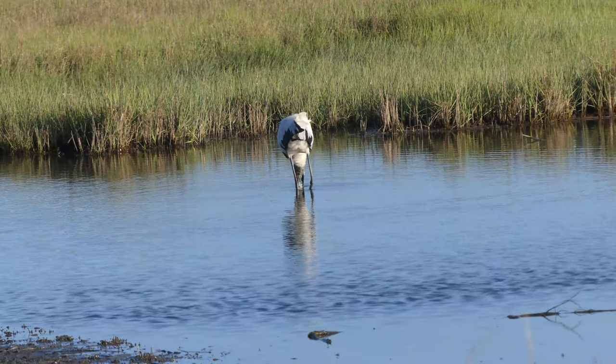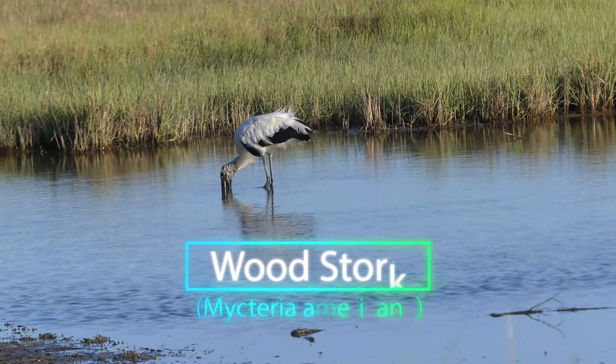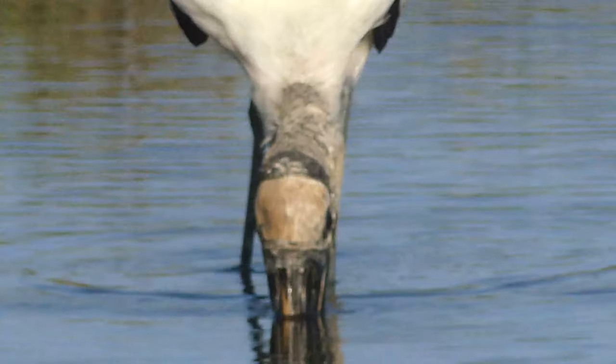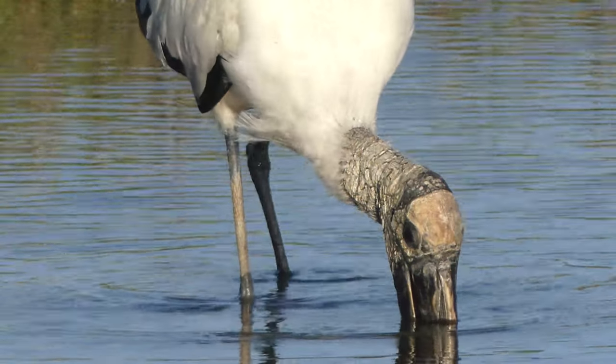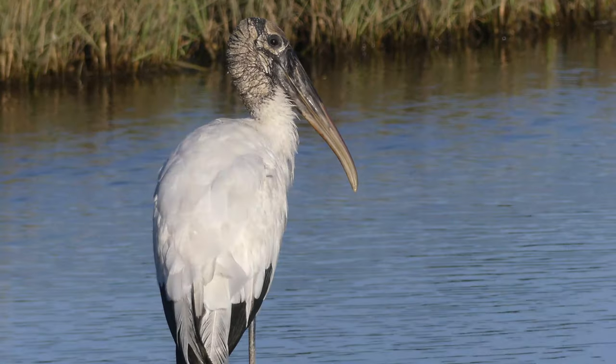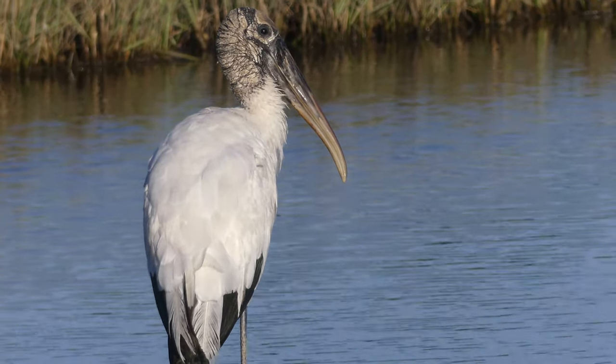One of these species is the wood stork, which we found foraging in a small marsh on the outskirts of the preserve. Easy to identify thanks to their featherless heads, long legs, and nearly 3 foot height, these are among the largest wading birds in the southeast.